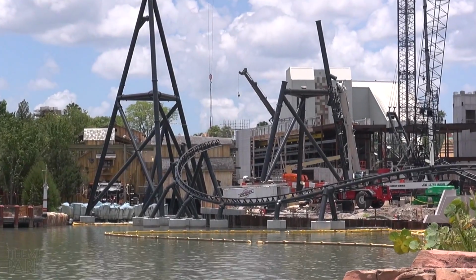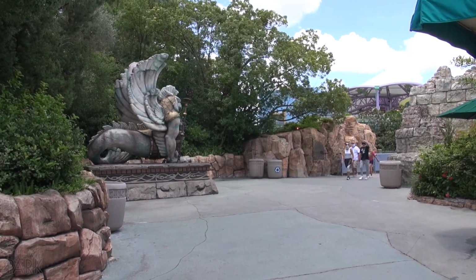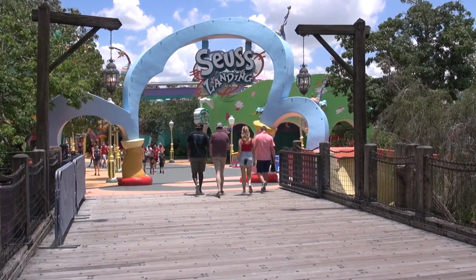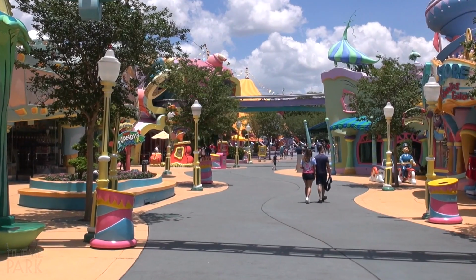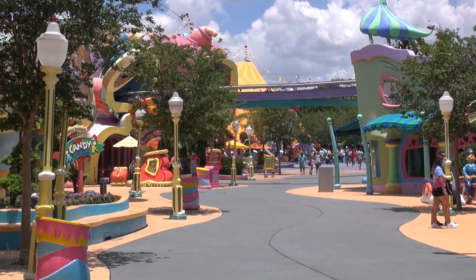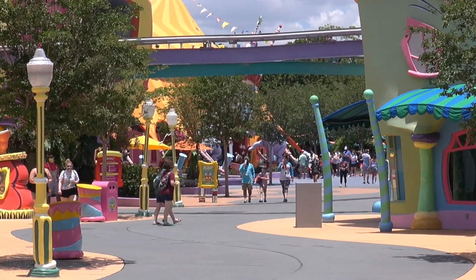Now another look at it here as we start to head out of the Lost Continent. As we head into Seuss Landing here, I will zoom in with the camera and it'll give you a good idea just how slow the park is. Some of the smaller retail stores are closed, as well as some of the kiosks. I know the Dippin' Dots kiosks were closed. I believe all of them were closed at both parks, as well as several other kiosks throughout the park.